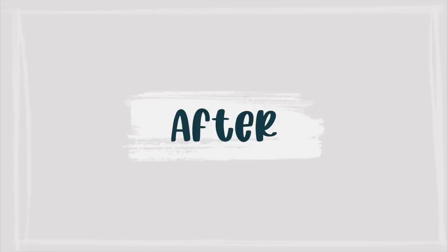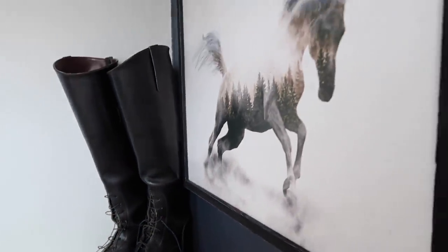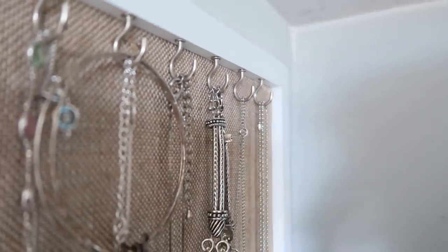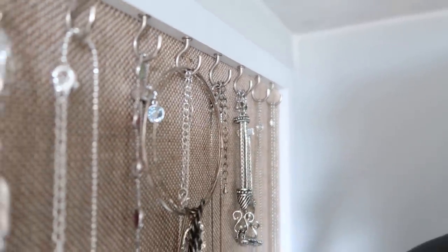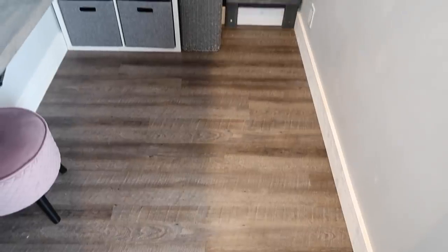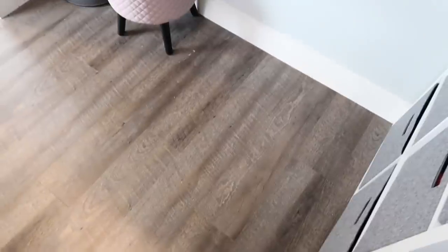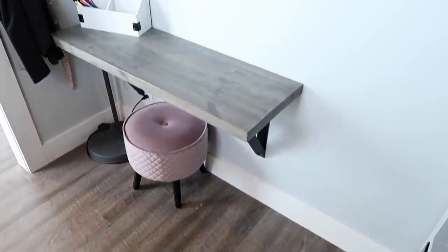And here is the after. I cannot believe the difference here. Everything is so styled. I love her accent wall. I feel like it makes everything pop and it just kind of ties everything together. And it also brings your eye up to the loft area up high. I think there is so much more floor space now. Everything is so much more functional. There's really a place for everything, and everything pulled together just really gives her room a more grown-up space, which I know she loves being almost 12 years old.